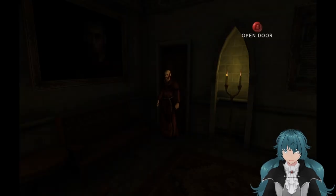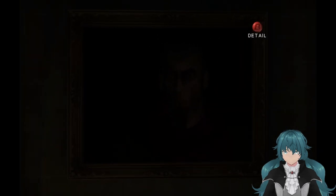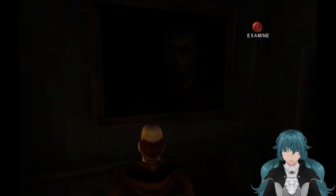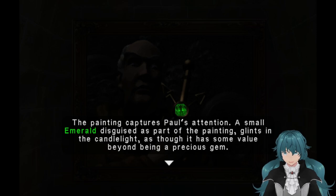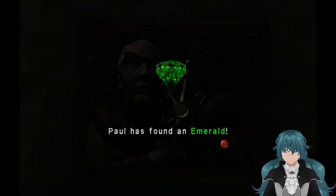I guess the bone thingy dudes are here too. A somber portrait of a monk stares icily from the wall. Something about those grim, staring eyes sparks doubt and suspicion in Paul. Is this the face of a holy man? Ooh, emerald. Painting captures Paul's attention. A small emerald disguised as part of the painting glints in the candlelight, as though it has some value beyond being a precious gem. Yeah, give it to her.